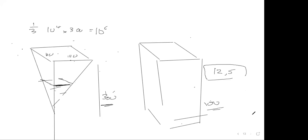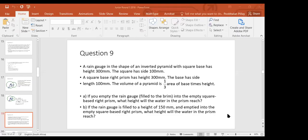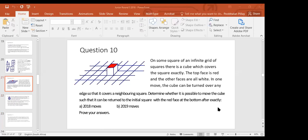And the other one, which I didn't finish off nicely, if you go back to the paper, and we went further down. Yeah, this one here, I was very sloppy in this. But the way to do this is, I told you after 6 moves, you come back to this. Now watch what the 6 moves are. You can actually imagine it.